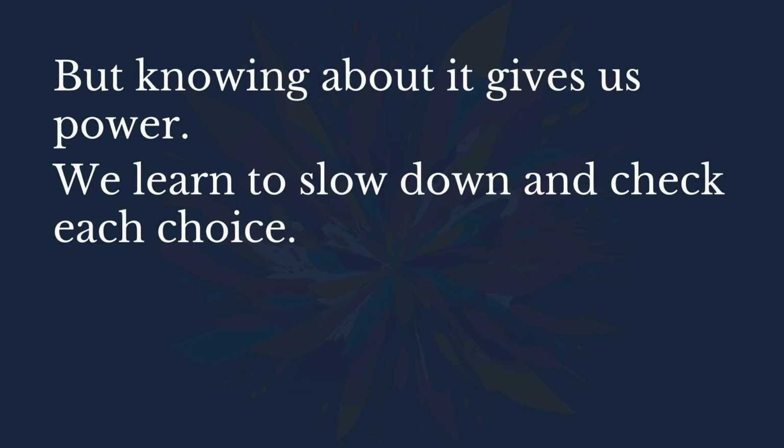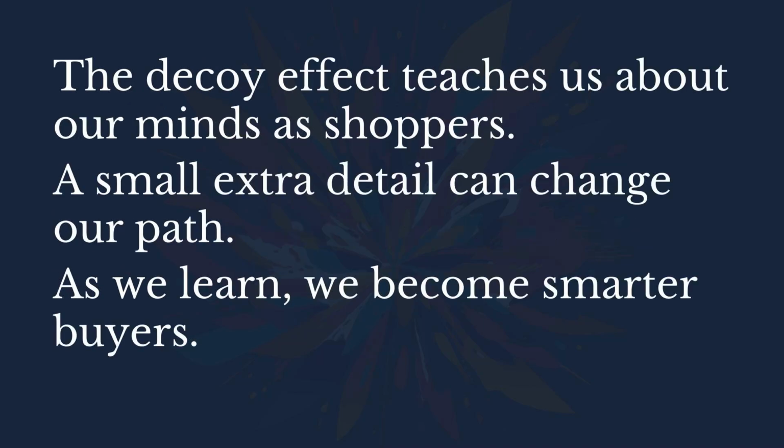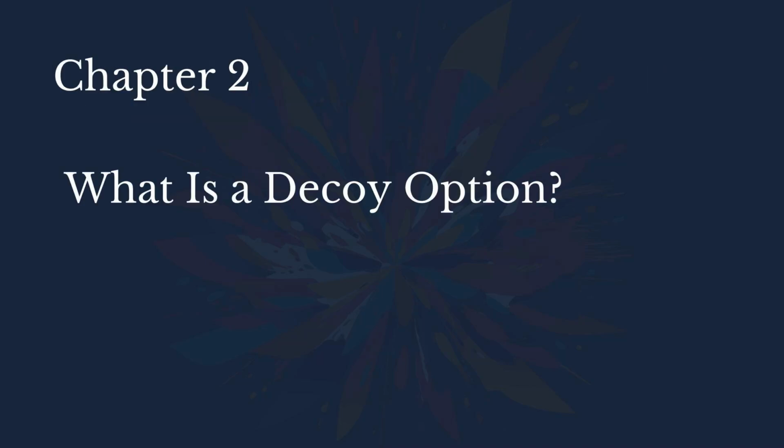We learn to slow down and check each choice. This helps us avoid quick decisions caused by weak options. When we think more, we find what we really want. The decoy effect teaches us about our minds as shoppers. A small extra detail can change our path. As we learn, we become smarter buyers. We see beyond simple tricks and choose what is best.